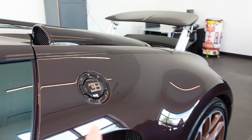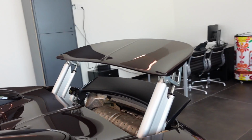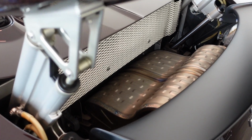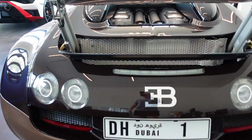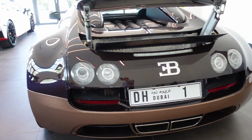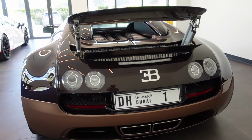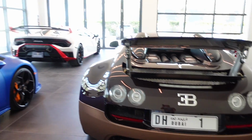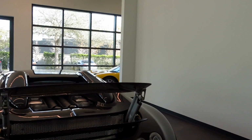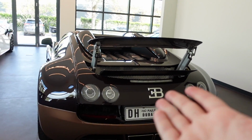You've got EB right here for the fuel cap, air intakes on the roof. You've got the wing up. I love looking at the mechanics of this wing. EB 16.4, over 1,000 horsepower, 16 cylinders in a W formation. Such an awesome car. This is my first time seeing this car, so I'm really glad that it's here with the STO, and there's another STO over there as well as a Ford GT, but honestly I don't even care about those. All I care about is this.